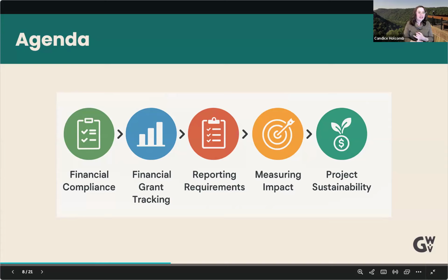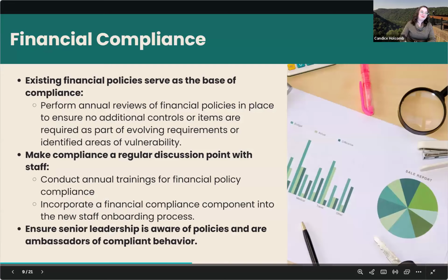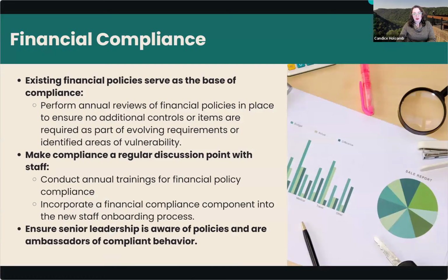So whether you're writing a grant, working in a program, or a finance person like me, I hope some of these tools will help you make sure that your work is fundable, that it's measurable, and it's sustainable. All right. So let's start with compliance.